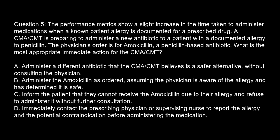Question 5. The performance metrics show a slight increase in the time taken to administer medications when a known patient allergy is documented for a prescribed drug. A CMA/CMT is preparing to administer a new antibiotic to a patient with a documented allergy to penicillin. The physician's order is for amoxicillin, a penicillin-based antibiotic. What is the most appropriate immediate action for the CMA/CMT?